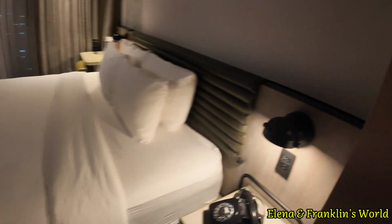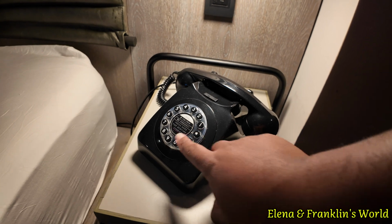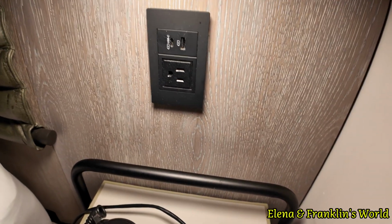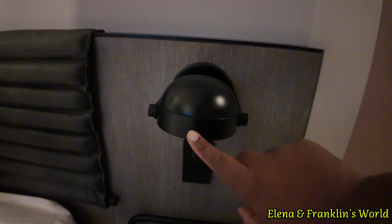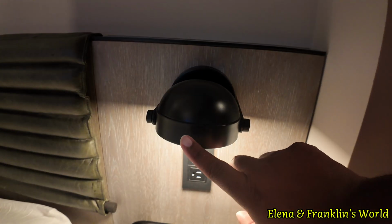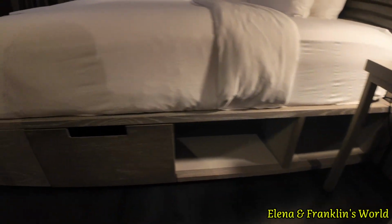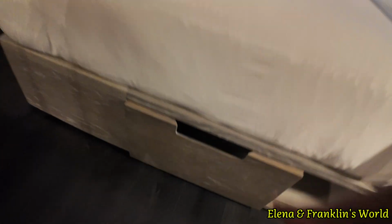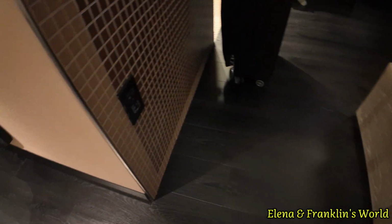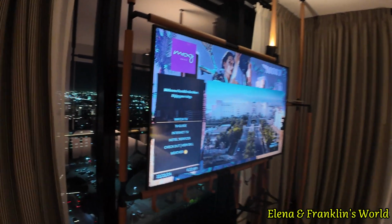As you move in to your right, you have a nightstand with an old-fashioned rotary phone, but it is push button. You got a plug-in, USB-A, USB-C, reading light that you can operate by touching. You got 3 settings. Up under the bed on this side, you have some cubby holes and a little pull-out drawer for some storage. You have another plug-in here. So as you move in, you have a 55-inch TV.